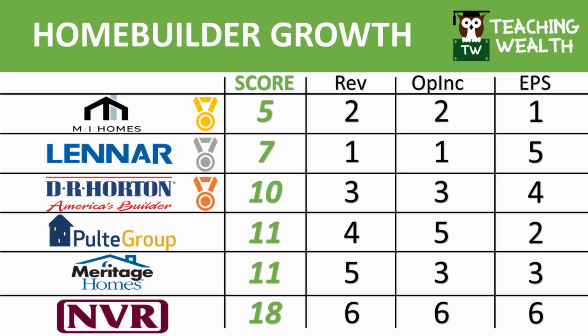Scoring each builder on 5-year growth CAGRs in revenue, operating income, and earnings per share, we see that MI Homes and Lennar top the charts. And while NVR dominated stability, they achieve that by making sacrifices in the growth areas, hence their bottom score in all three.